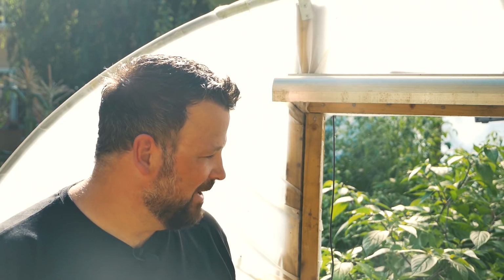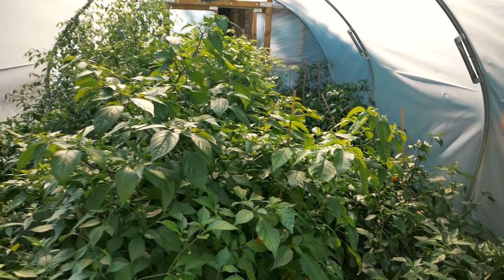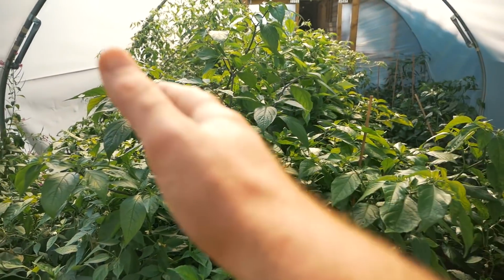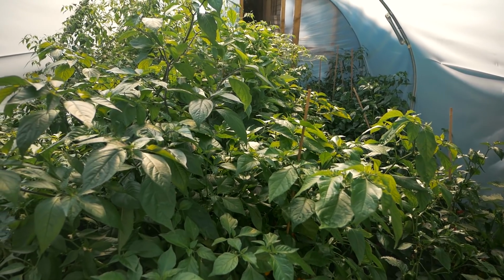Let's start off inside the Polytunnel. I can see it's really bushy in there. Some interesting developments just from a quick glance inside there. But let's take a look around and see what's going on. As we walk into the Polytunnel, we can see there's quite a big difference between the plants on this side compared to the plants on that side. And that's for a few different reasons.